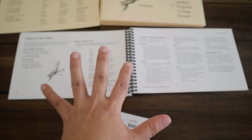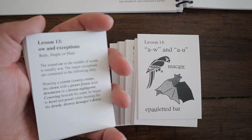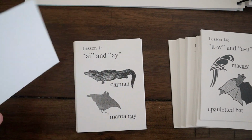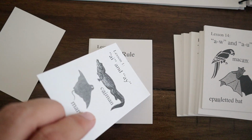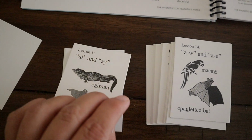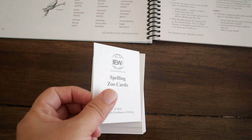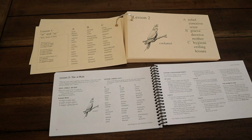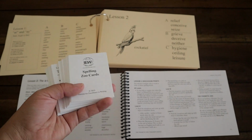For instance, these are cards that I have no idea what to do with. I haven't gotten to the point where I understand what to do with this. Let me start at the beginning. Here's this manta ray and caiman alligator, I guess, and then it's got the jingle on the back. I don't know if these are flashcards. I don't know what to do with any of these. So I will watch more videos and find out and let you know. Or you can go watch videos. There's a lot of videos about Phonetic Zoo, so go check it out.